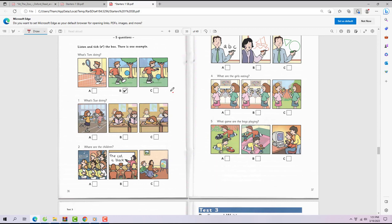3. What's the teacher doing? Is the teacher here today? Yes, he's in the classroom. What's he doing? He's writing letters on the board. 4. What are the girls eating? I can't find Sue and Mary. They're having lunch in the kitchen. Are they eating cake? No. They're eating bananas.